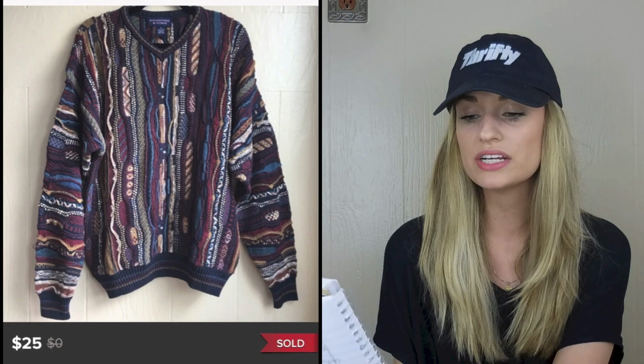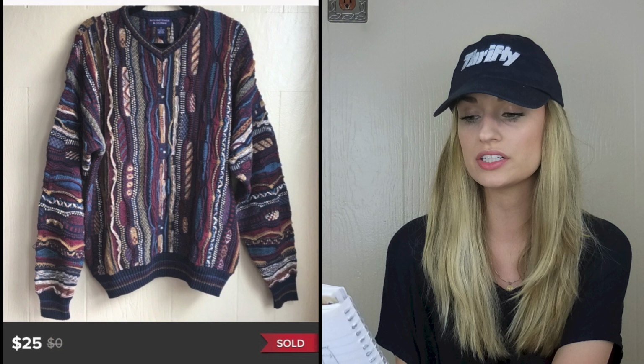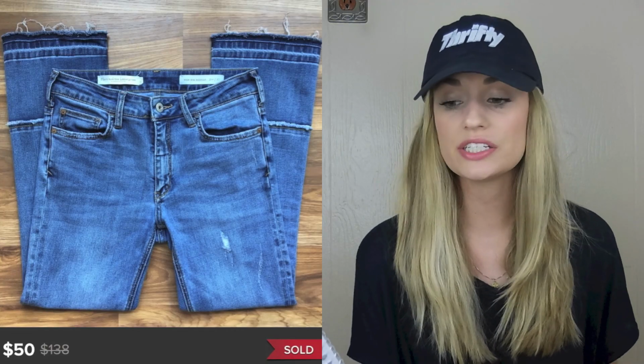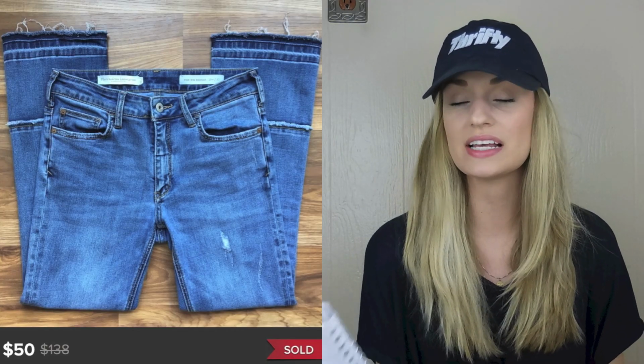Okay, next up we have another bundle of 2 items. The first item in the bundle is a vintage multicolored grandpa sweater, very oversized, very chunky knit. And the second item in the bundle is a pair of Anthropologie Pilcro and the Letterpress high-rise bootcut jeans.